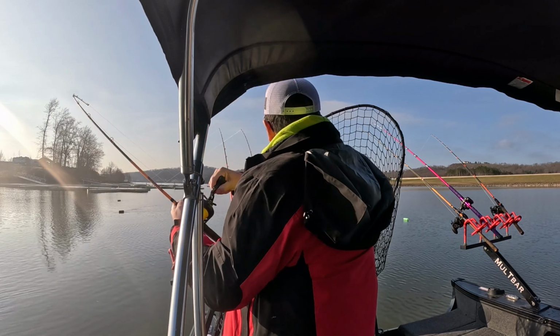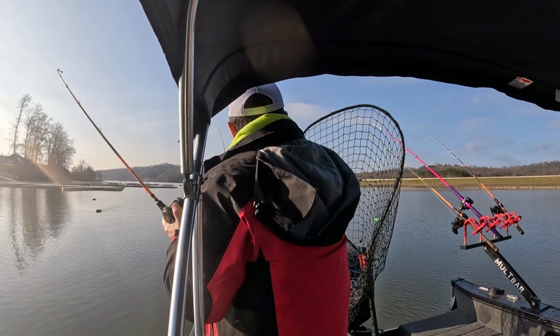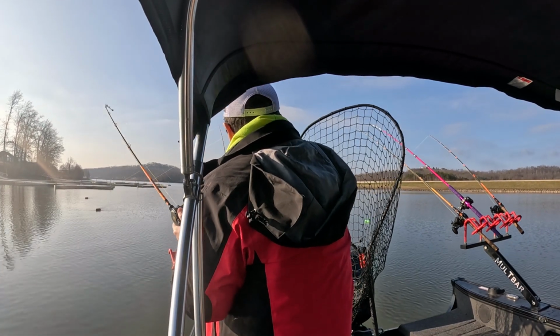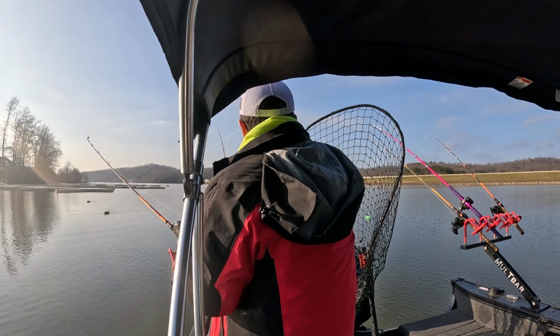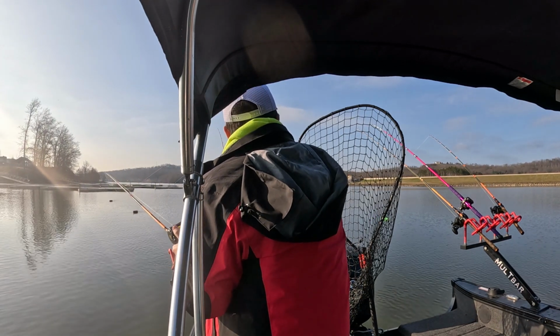Yeah, I don't think this one's going to be very big either. Every good time. But I think this will make fish number 8. You don't need a fish anyway. Nah, that's alright. I don't think he's back camera worthy. Looks like a channel cat, maybe. He's not very big though.